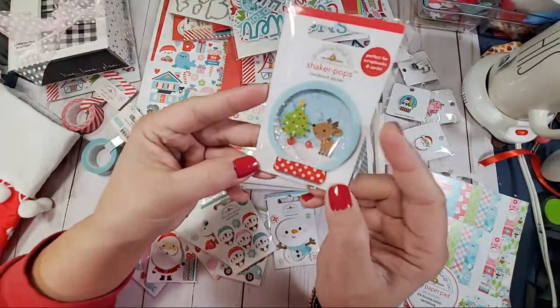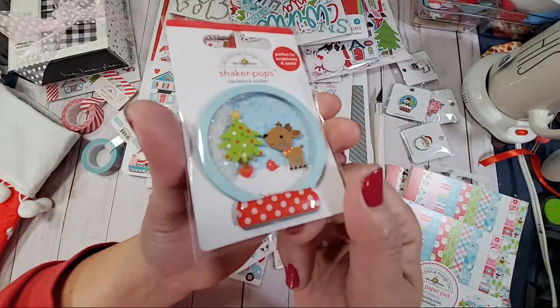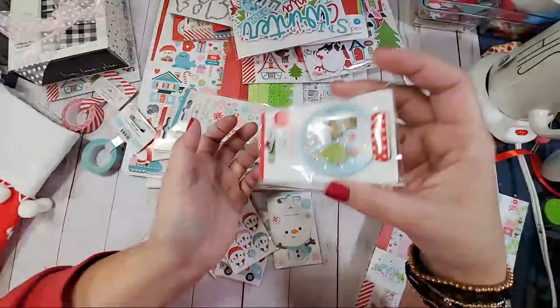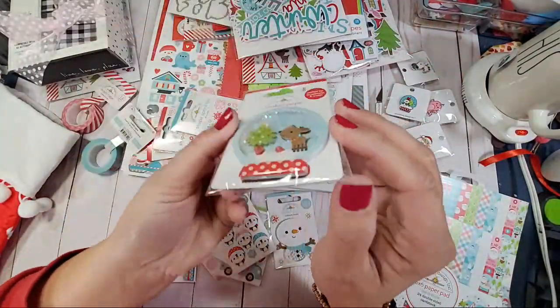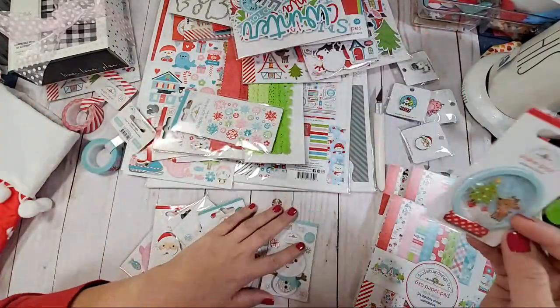Okay. Look at this shaker. You guys, it's so cute. The reindeer is also so, so cute. And the shaker bits. Oh my God. How do you use this? So cute. Love it.